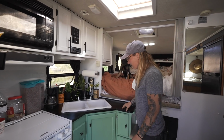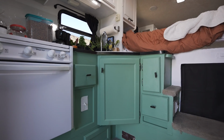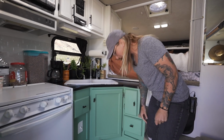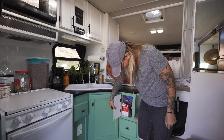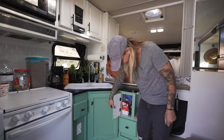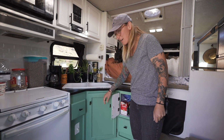We have just extra storage. I don't use a ton of it. Yeah, like hot pads and, let's see. Oh yeah, you need your cinnamon gum. That's a necessity. My Campbell's box is actually for all of my teas.